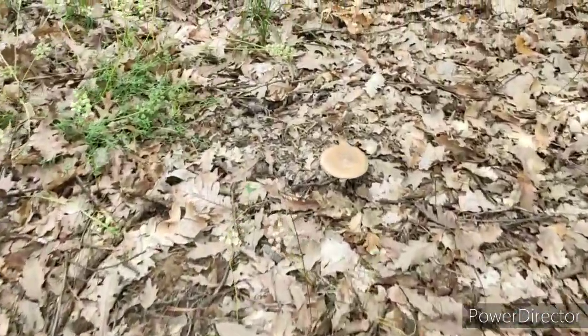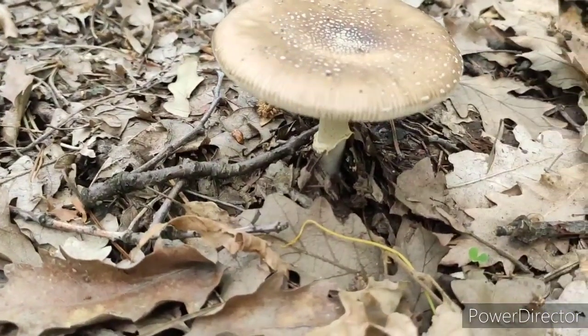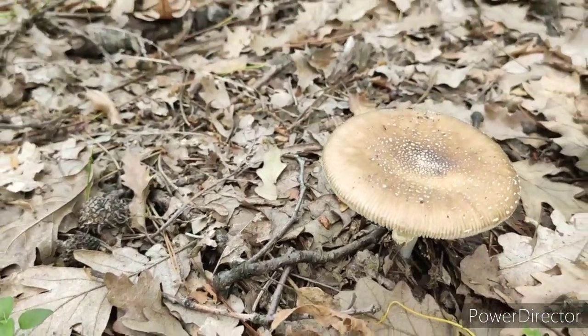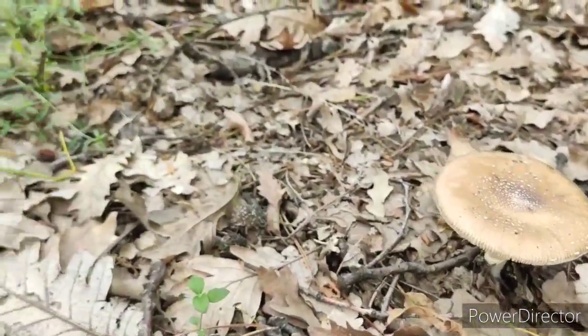God, look at this. This is an amanita here. This is a blusher. Could also be a pantherina, which is an extremely poisonous mushroom, and supposedly slightly hallucinogenic if consumed in the right quantities, but we'll be leaving that one there today too.